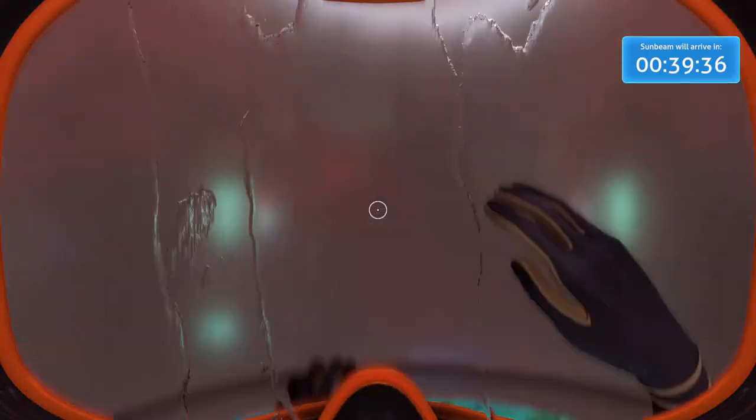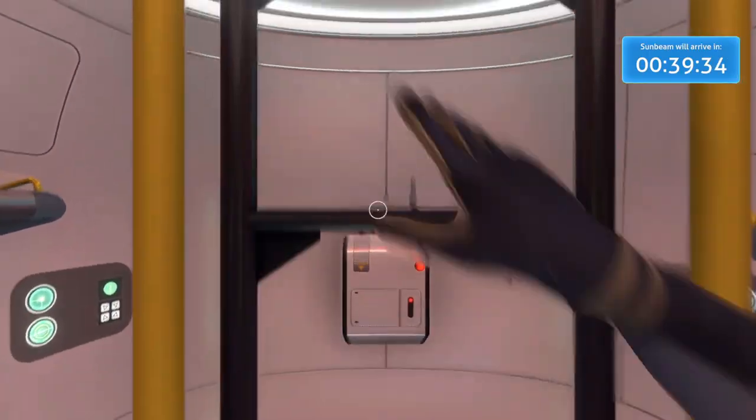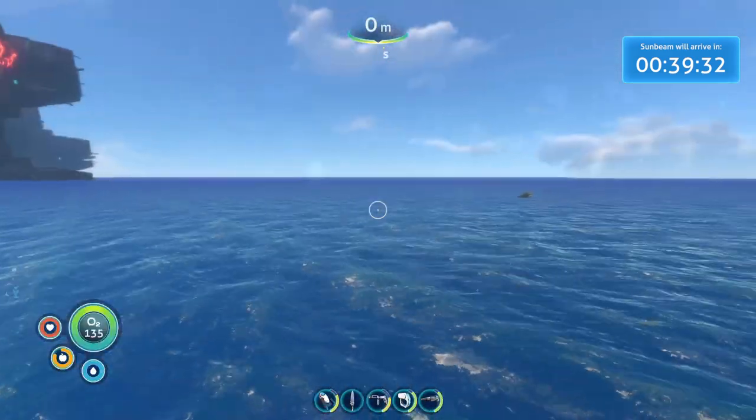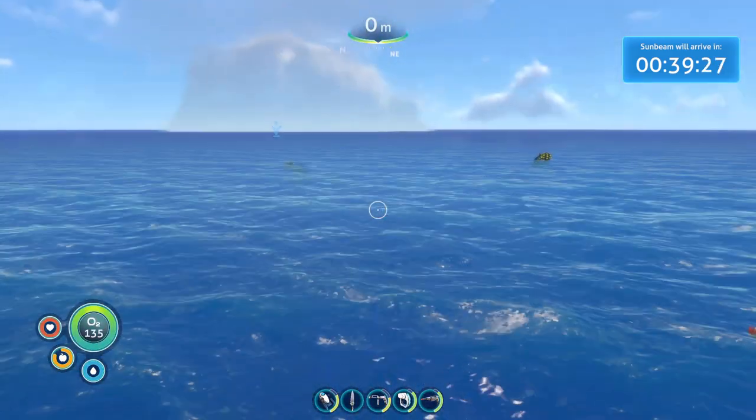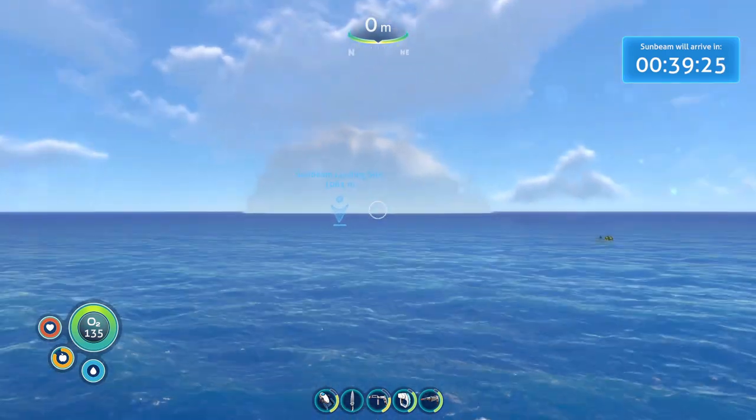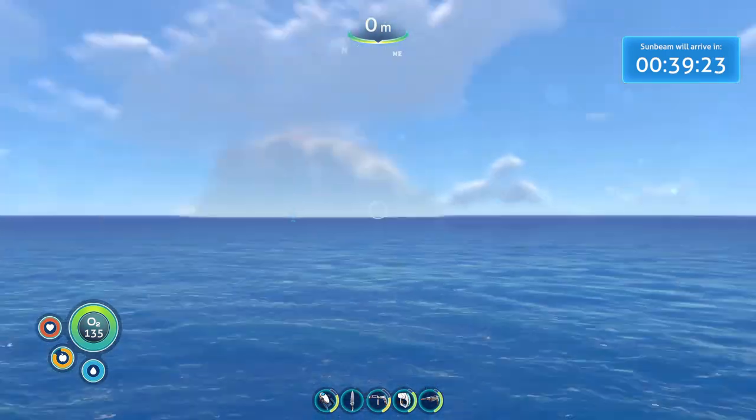Ladies and gentle peeps! That's a rescue! 39 minutes and 32 seconds. Right there! Only 1,000 meters away! We've done it! We survived! But we're going to find out more in the next episode!